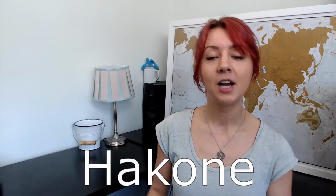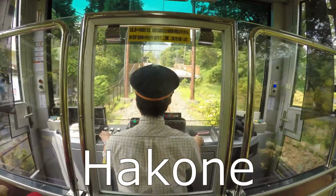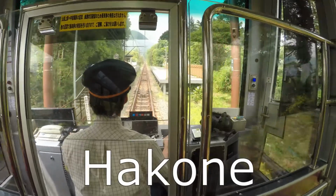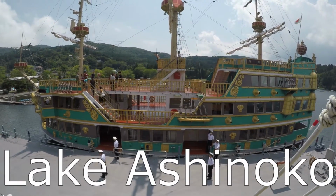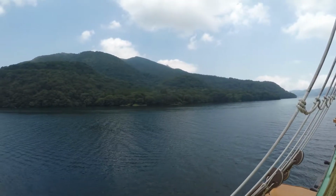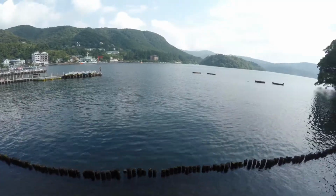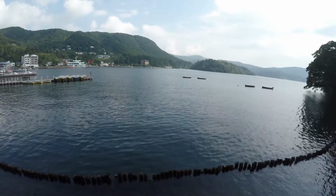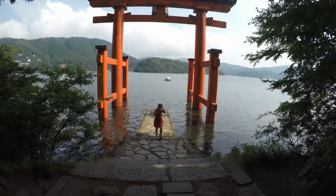Hakone, for example, is a great place to see cherry blossom season. Famous for its many hot springs, Hakone is about an hour south from Tokyo. You can take a train to Odawara Station and then a bus into Hakone itself. I would recommend taking a tour around Lake Ashinoko, where you can go on a cruise on a pirate ship. Why a pirate ship? I have no idea. There's also a walking track that takes you through the surrounding forest around the lake, and you can stop and take pictures at the Hakone Shrine Torii.